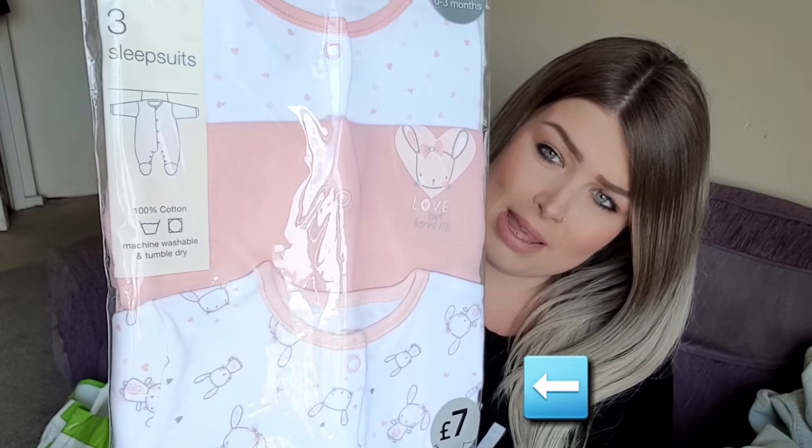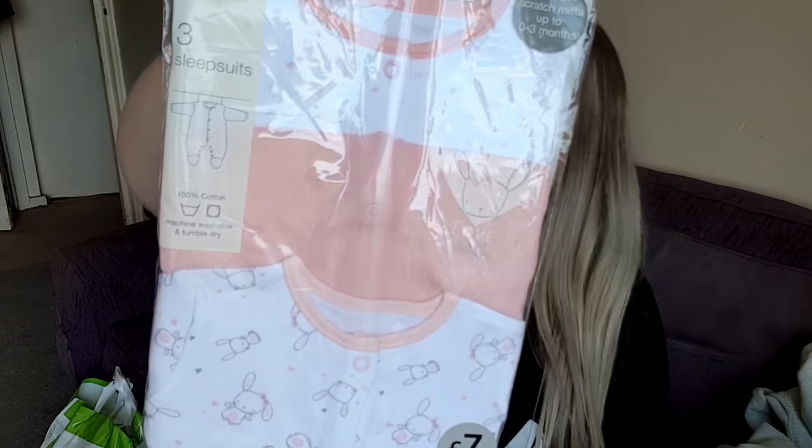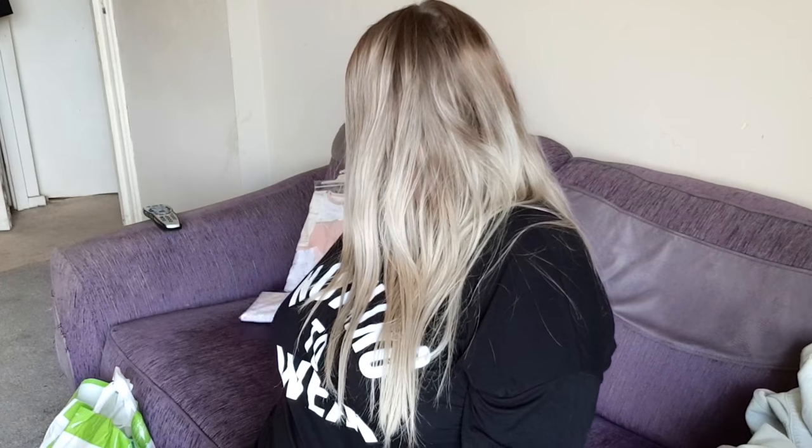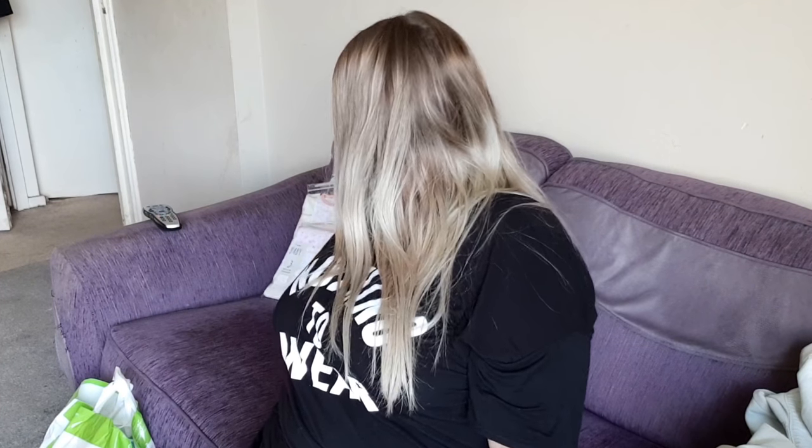Second off, again, George at Asda, 3 sleep suits, and we picked up the first size, which is up to £9. So they do have the sizes on there. And they are just cute pink sleep suits. She's going to be born in winter time, so she's going to need long sleeve, long legs. And these are the tiny ones. They have built-in scratch mitts. They're very cute. I have some 0 to 3 in these in a different design, but these are just the little cute ones. I quite like simple. I don't like too much of a design. So that is 3 of those. I know I'm going to need a ton, but as long as we have some, we're all good.